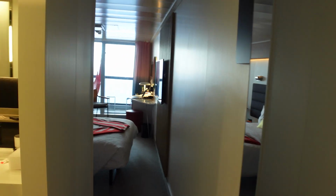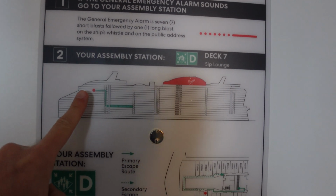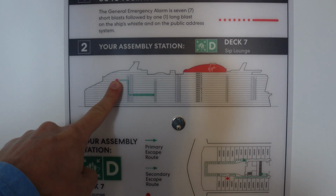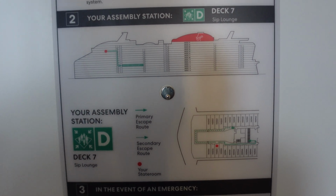Coming into the room, I'm going to turn and go directly behind me just to show you. You've got your evacuation plan, should anything happen. But this is also where it is on the ship. The ship looks a little bit different because of the design that it takes, but that'll show you about where this room is located.